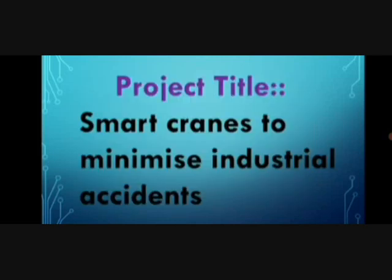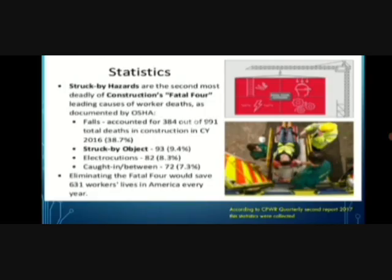Our project title was Smart Cranes to Minimize Industrial Accidents. Our project idea was to install human detection sensors on the crane's body in all directions. Ultimately, the crane has to sense any human movement nearby and stop the boom's rotation immediately. According to the CPWR quarterly second report 2017 and OSHA, in construction, the fatal four, struck-by hazards, are the second most leading cause of workers' deaths. Out of a total of 991 deaths, 93 were from struck-by-object incidents in CY 2016.